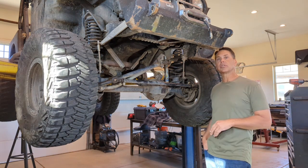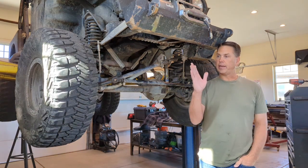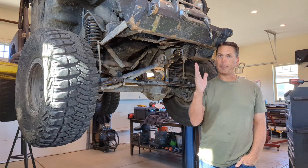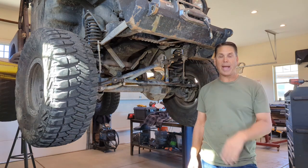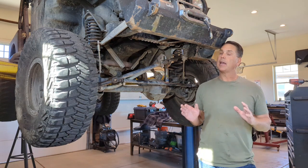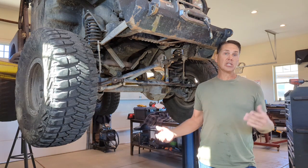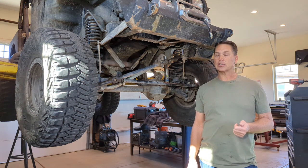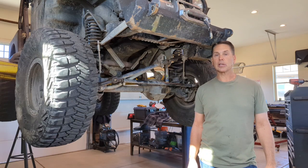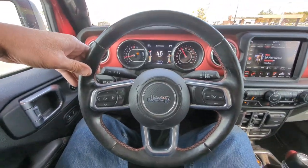Let's start with that steering wheel shimmy first. So when you're driving down the road and you're driving straight and your steering wheel is oscillating back and forth and you're not even trying to turn it, it's just bouncing back and forth, that's a steering wheel shimmy. That is most likely caused by out of balance tires. I just put brand new tires on my Gladiator and they didn't get the balancing just right. And here's a video of what that steering wheel shimmy looks like. Not sure if you can see that or not, but my steering wheel has a pretty good shimmy to it.